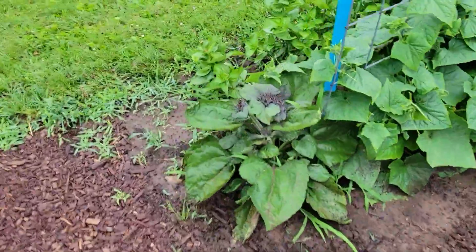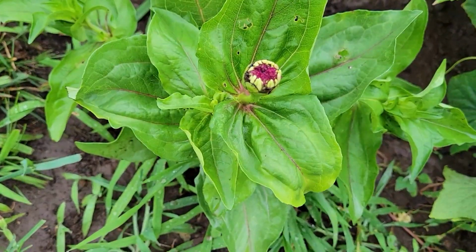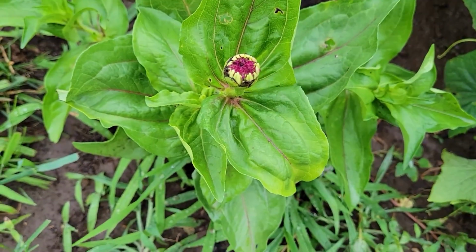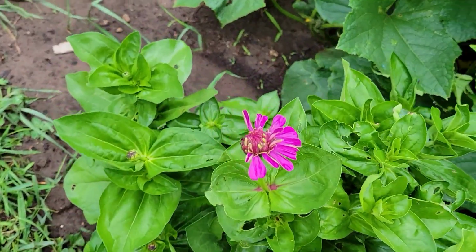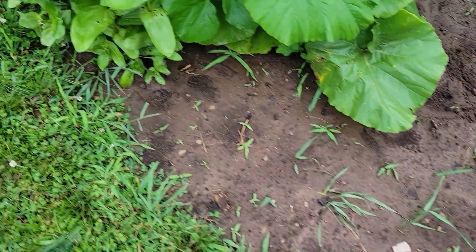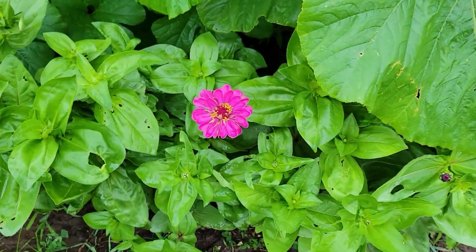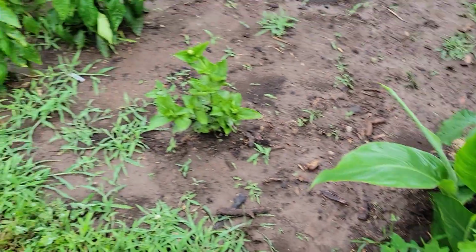On this side, they're supposed to be queen, something queen. I can't remember. They're purple. And this one might be. But over here, that's opening and that looks pretty magenta or pink to me. So, along with these ones, these are also supposed to be purple. They're not. They're still pretty, but they're not what I planted.